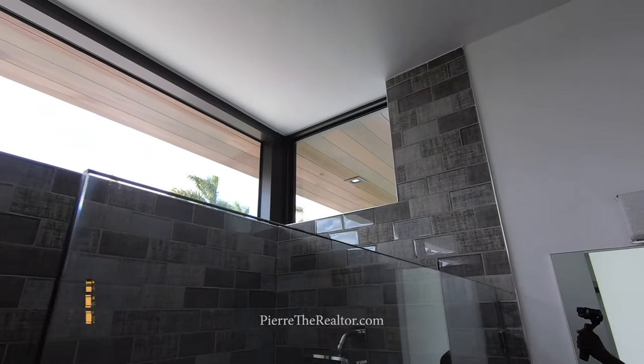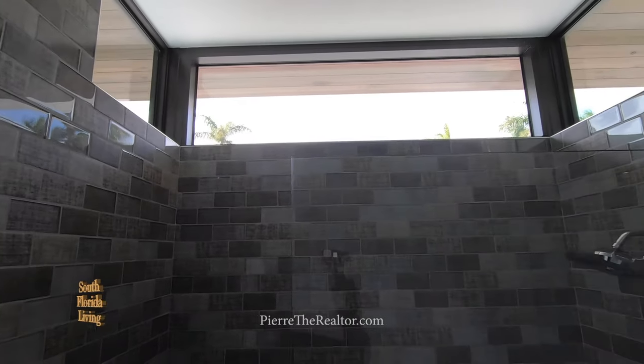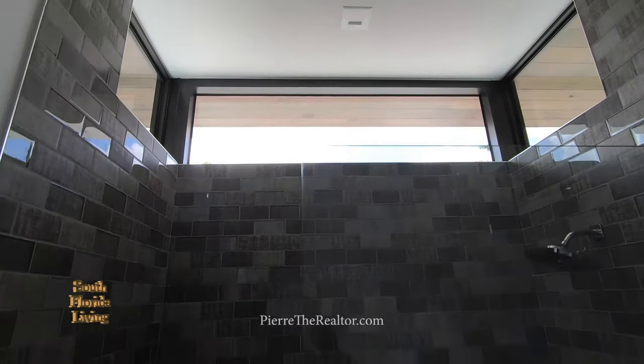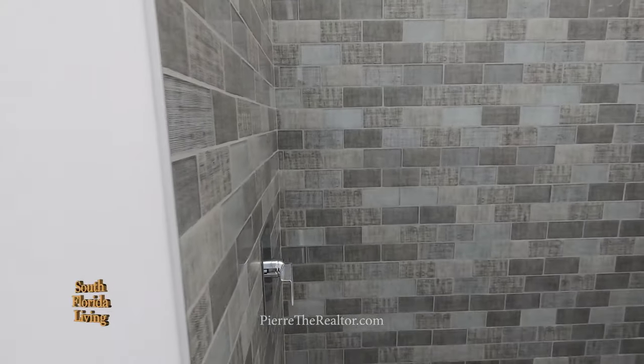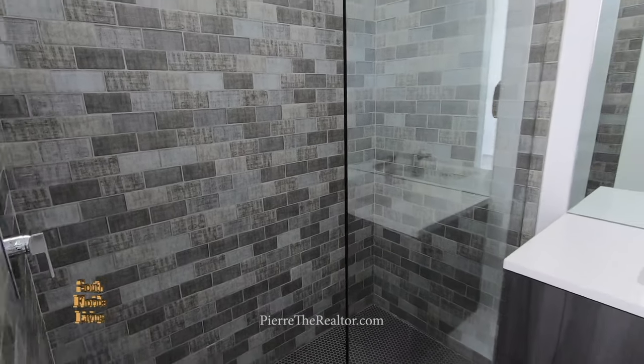I love how the windows are on top of the shower, so there's really not much water, if any, beating on the windowsill. This is my little vibe, pet peeve. I like that. Perfect. Okay, big doorless shower. Nice.